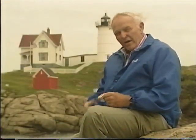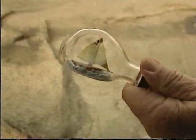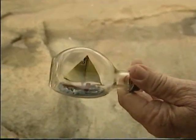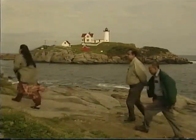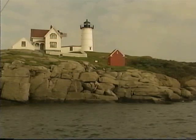When I was a young boy, I began to make ships in bottles, and I used to sell these for 25 cents a piece to the gift shops. I would be sitting out here on the porch of the little shop making these ships in bottles. People were coming in from all over the country, in fact, all over the world, and they would just sit here and absorb this lighthouse and absorb its beauty.